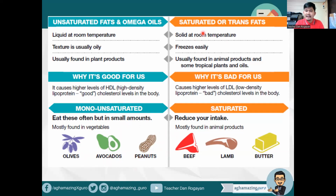So Persea americana. On the other hand, saturated or trans fats are solid at room temperature, freeze easily, usually found in animal products and some tropical plants and oils. Why it's bad for us: causes higher levels of LDL or low density lipoprotein, which is bad cholesterol level in the body. It reduces your intake, mostly found in animal products such as beef, lamb, and butter. So that's for unsaturated fats and the trans fats.